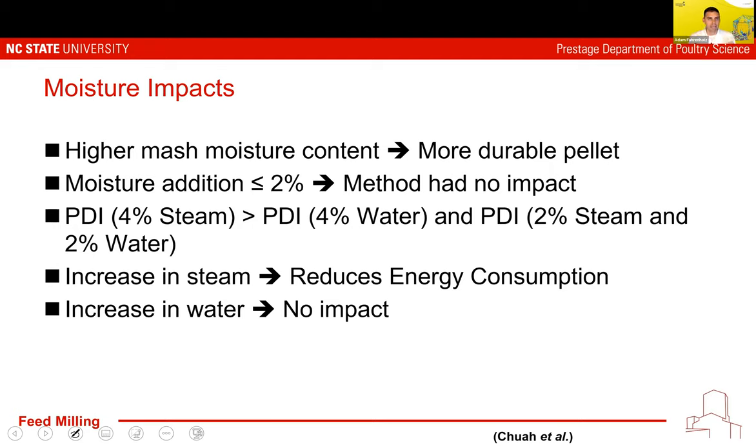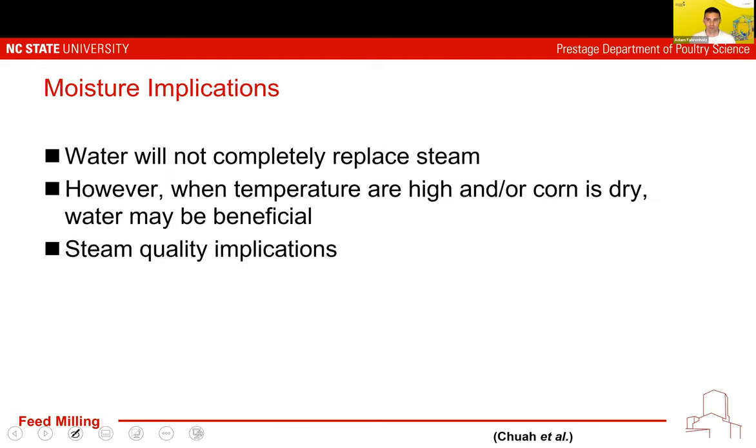However, that's not to say that you shouldn't consider adding water or using pelleting aids in those cases. If you cannot get there with the steam, you cannot get to the temperature, you cannot get to the moisture you need because of the environmental conditions or the conditions of the material, then using those products works very well and is likely to only have an upside on the process, maybe other than having to consider their cost, improving efficiency or durability of the pellets. It's unlikely to have any negative effects. So it's always a good tool to try in those situations where we just really are starved for moisture.